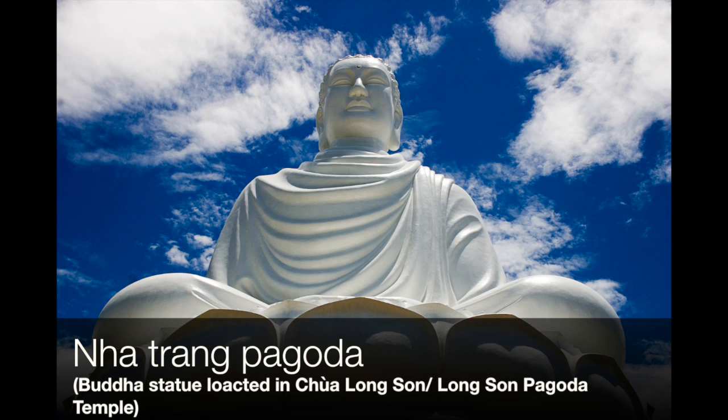The name Nha Trang derives from the Cham word Ya Trang, which means reed river. The translation makes sense considering that the Nha Trang Pagoda, which is the statue you see on the screen, is located at what was just a small village for catching fish until the 1970s. The statue shows the Buddha sitting on a lotus flower.